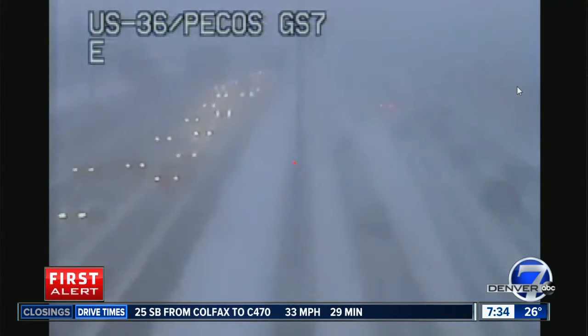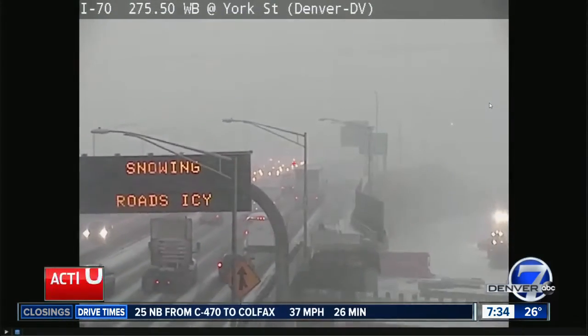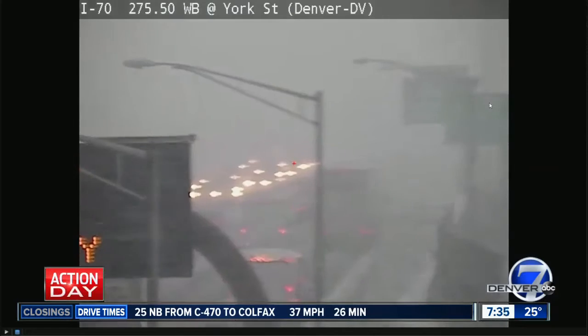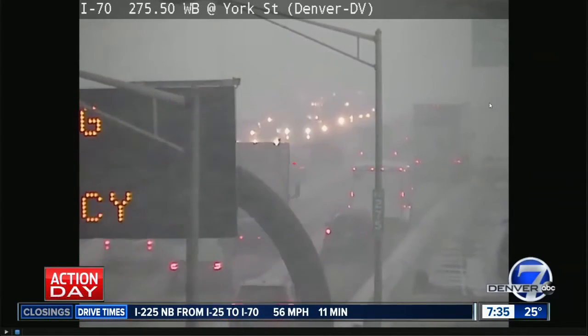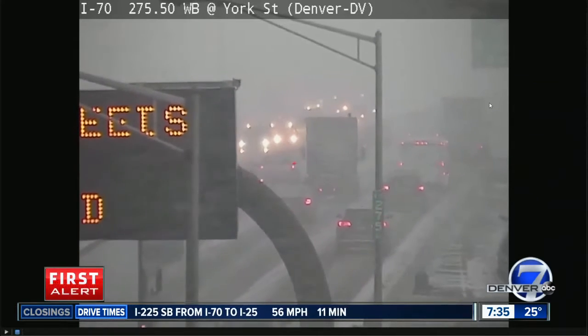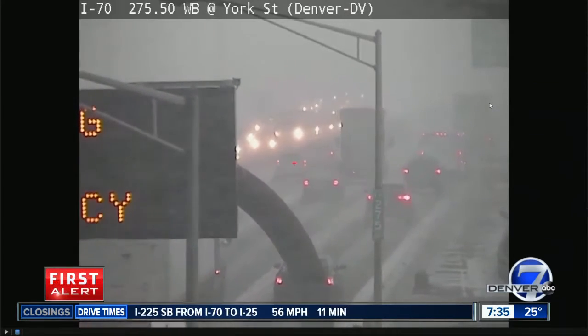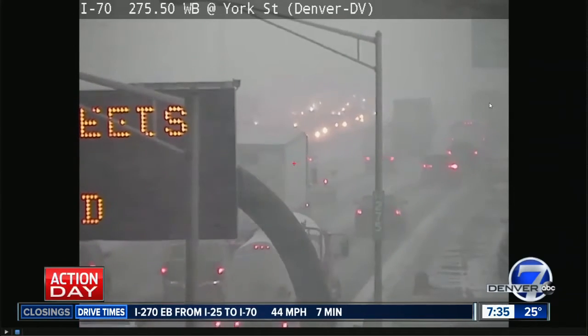Very slow speeds. We'll go to Screenwriter, another option for us here to show you what's going on at I-70 and York. CDOT's zooming in on something, I'm not sure what. No accidents or anything to report on I-70 there, but you can see it's snowing sideways because of the winds, so almost blizzard-like conditions. No warnings or anything like that in effect, but visibility is going to be a problem.